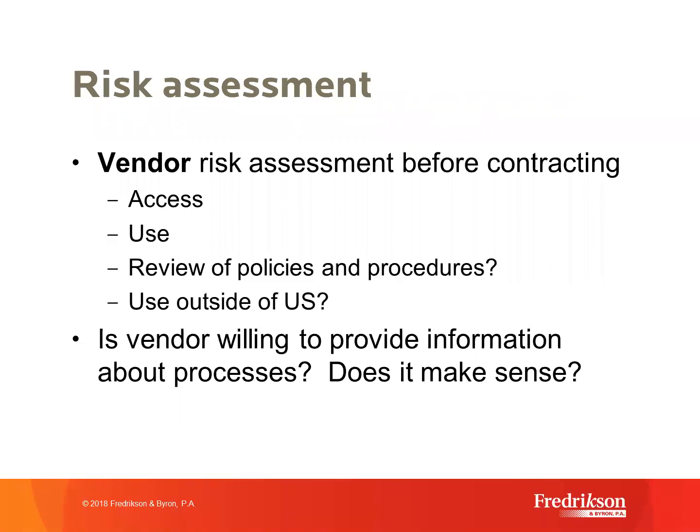So what I do then is I say, let's delete the hyperlink. Let's print out a copy of the current version as it is today when we sign the contract and attach it as an exhibit. And that way everybody's clear. So that's my little editorial comment there.